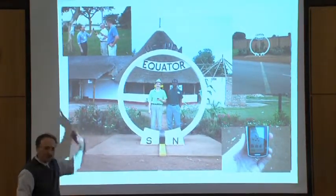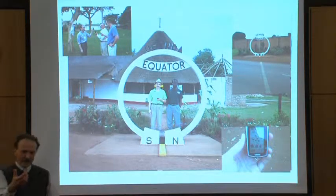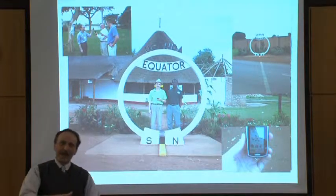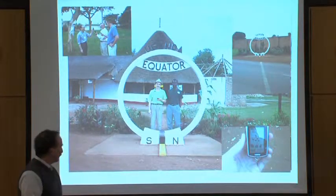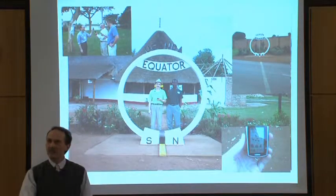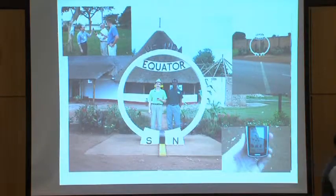And here's a monument in Uganda. And I was there, and I had my little GPS receiver. I got it right there at the same time. So I've got it there, and I'm walking over, and I said, wait a minute, the monument here, where northern and southern hemisphere, it says here, this is not the equator. So I walk over here, keep going over here, and I find the spot. I said, oh, it's actually right here at the same time.